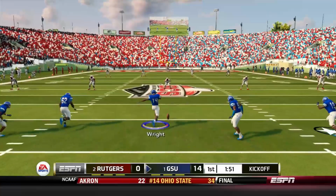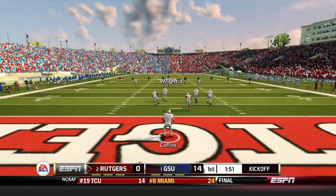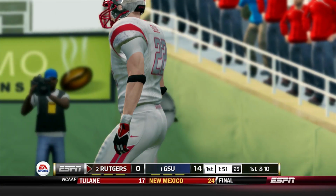And it looks like they're ready for the kickoff. Nice kick, plenty of distance. And it goes into the end zone, down for a touchback.